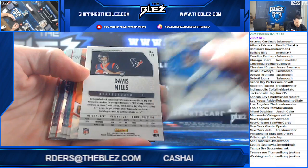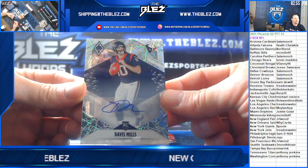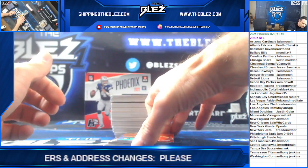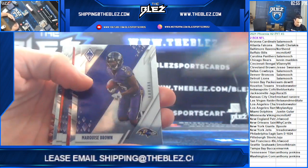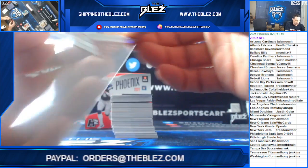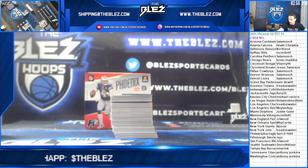First auto is good. It's Davis for Tread on Water. Davis Mills laser auto. Nice hit. Nice hit. Tylan Wallace. Trey Lance, silver rookie rising. That was a nice box. We're going to run more of this. This has actually been good because it's so cheap.